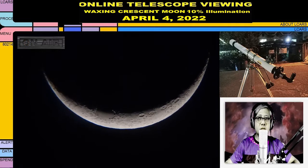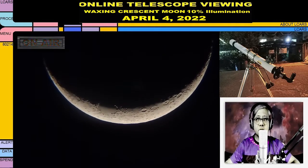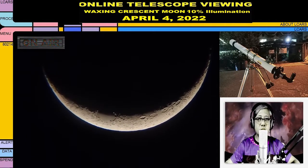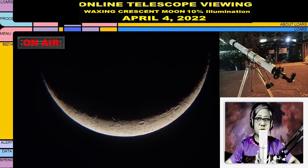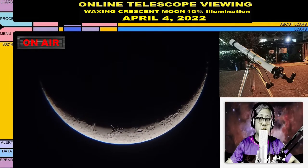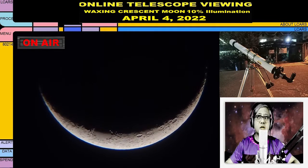Usually po ang waxing crescent moon rises just before noon, and around sunset it gets even more visible, and it usually sets just before midnight. In a few minutes mga ka-spacers, we will be magnifying the image of our waxing crescent moon.